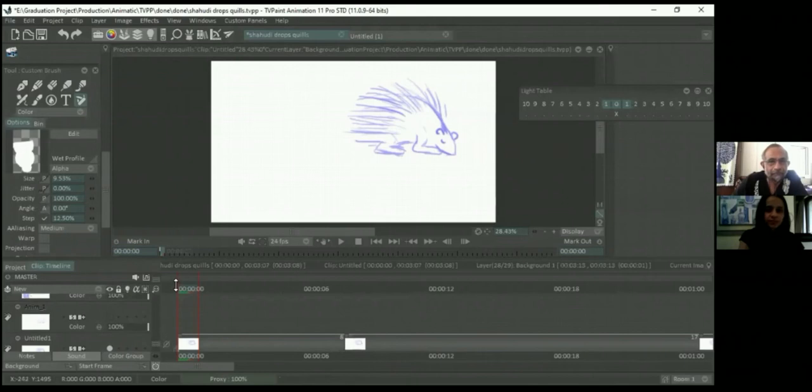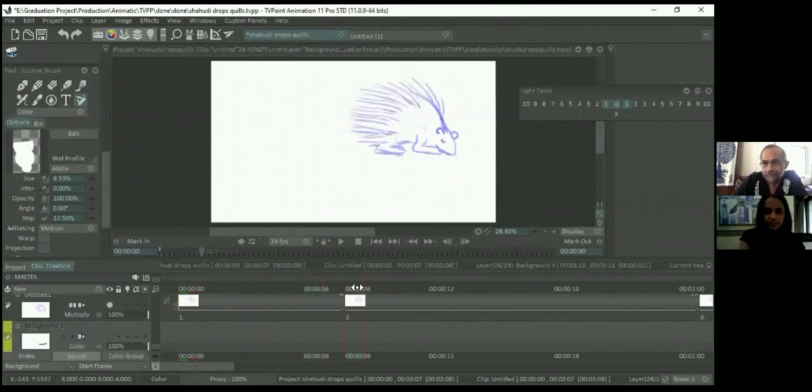How did it become color? First, I would start with this rough drawing because I didn't want to make all the color and all the detail only to get it wrong. It takes a lot of trial and error, flipping back and forth to each frame to make sure it looks smooth.